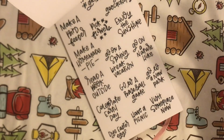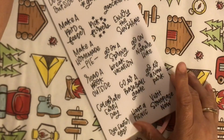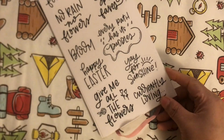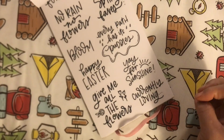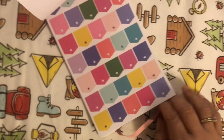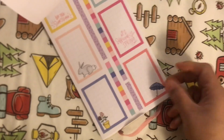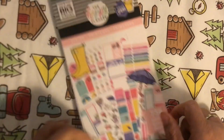Go to the zoo, visit a botanical garden. Doing yoga outside, go to New York Park, visit someplace new. Yeah, spring is the perfect time to get outdoors. Love that. Every path has its puddles. That is so cute. Love that. So they have it in like this pink color, some quotes. I don't know. I just thought this was a really good book. And I am pleased with what I see.